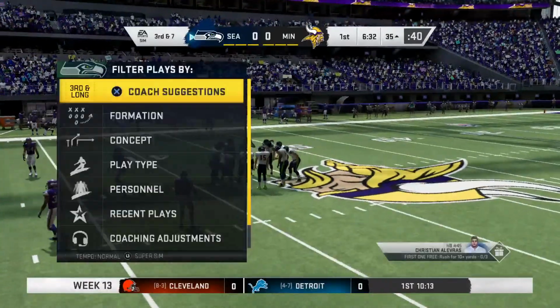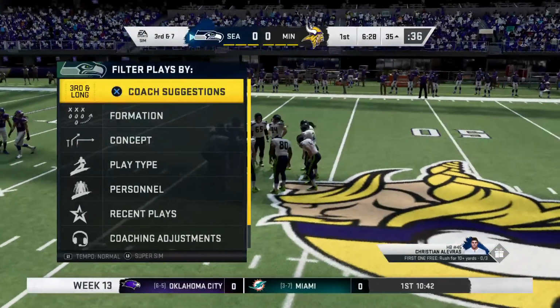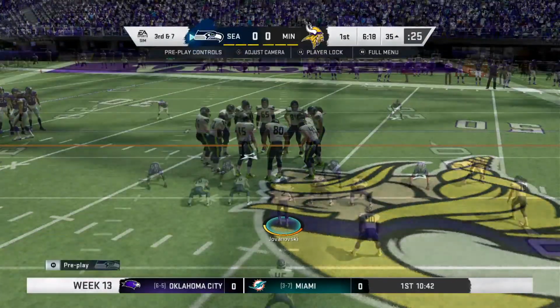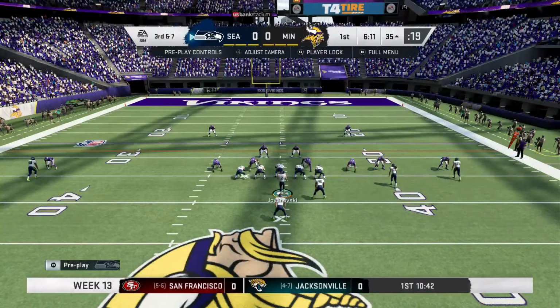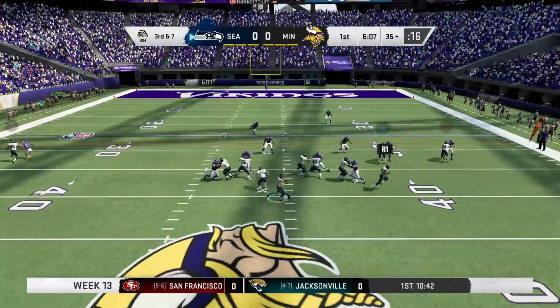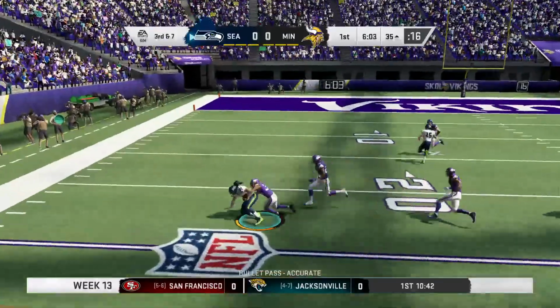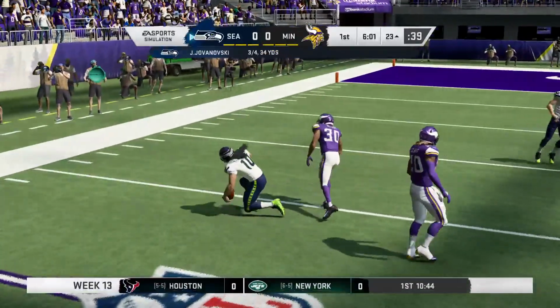Still 0-0 here in quarter one, but an early test to check in on as we've got a third down situation looming. Here we go. Back to throw. Looking left side, he's got it, complete.